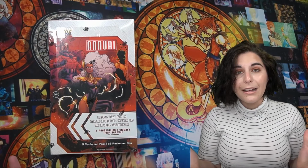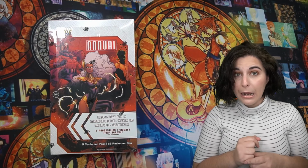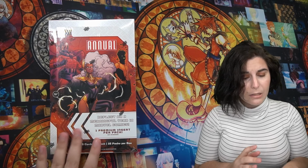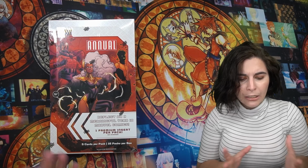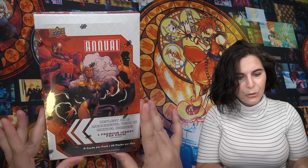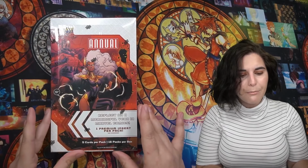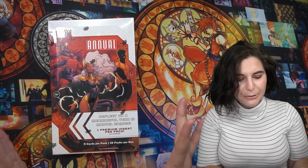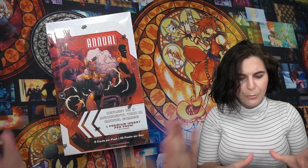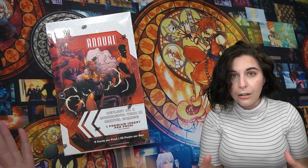Today I'm here with a box of 2022-23 Upper Deck Marvel Annual, and I am super excited to check it out. This product released on May 8th, so a little over a month old at this point, but I have been historically a fan of Annual. It's a pretty cheap product to get into if you're a comic book fan or someone that's more casual, and it definitely has some exciting things for you because it does recap the year in comics.